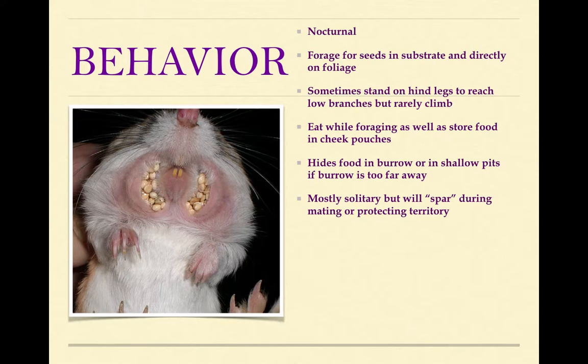Mostly this animal is solitary, so it lives by itself, but they will have these sparring events during mating or while protecting their territory, where they will run directly at each other very quickly, and at the last minute they'll jump aside so they don't hit each other, and then one of them will chase the other one off. Again, they're solitary, so burrows are only shared for mating purposes and for rearing their young.